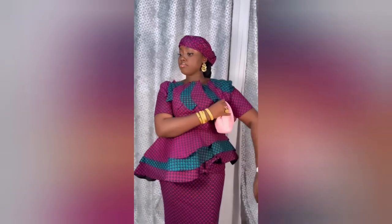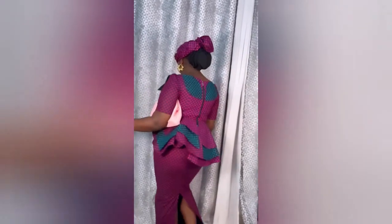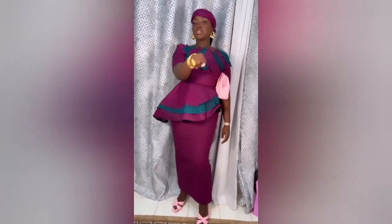This particular video playing right now, if you had watched one of my videos yesterday, you would have seen the styles, like the pictures of this particular skirt and blouse, this pink and green, so lovely. Of course, it's one of the new release skirt and blouse styles. Guys, look at the details.